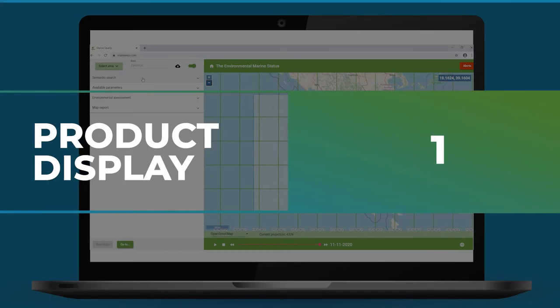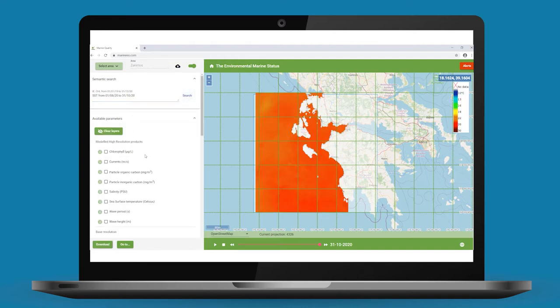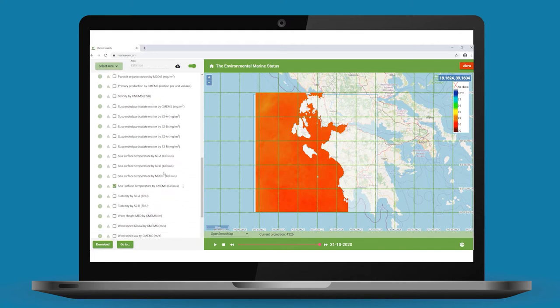Semantic search is needed to define the period that we are going to explore. For example, we are looking for sea surface temperature between August and October 2020. Here the sea surface temperature is displayed.